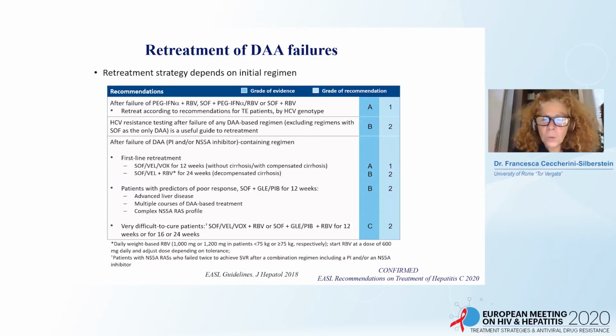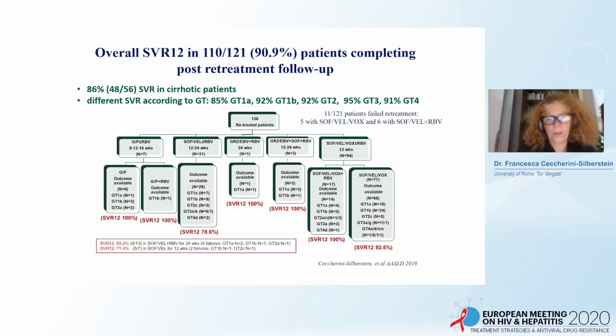For retreatment, we know that the first choice is Vosevi for 12 weeks. For patients with compensated cirrhosis, sofosbuvir, velpatasvir plus ribavirin for 24 weeks. But for particular patients with some difficulty, the option can be sofosbuvir and GP for 12 weeks, or for more difficult patients, also Vosevi plus ribavirin or sofosbuvir and GP for 16 to 24 weeks.